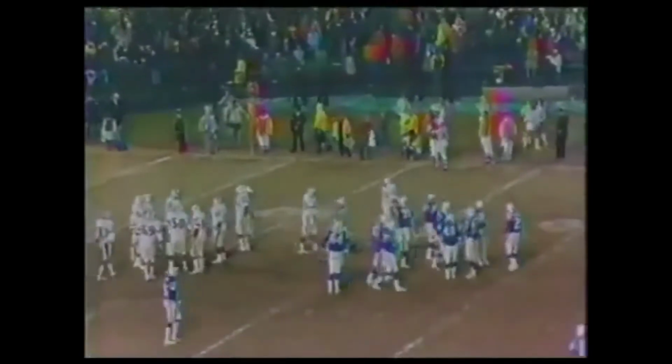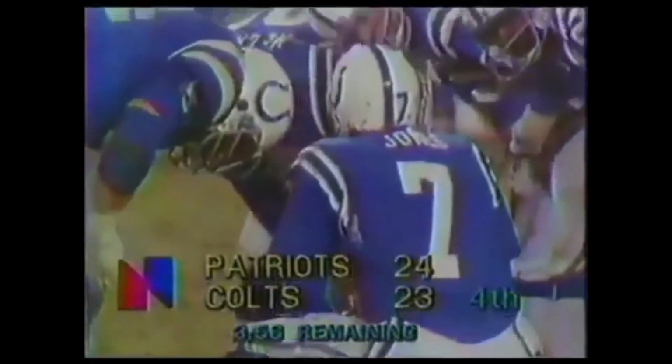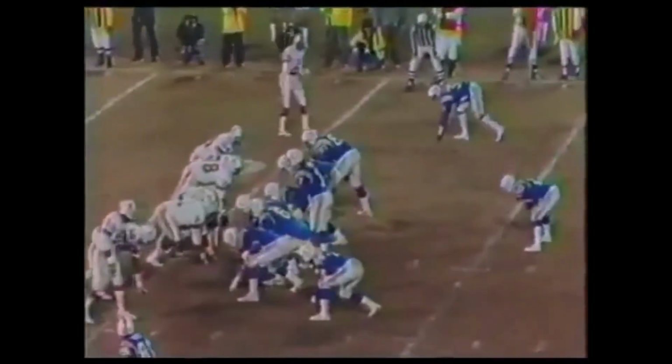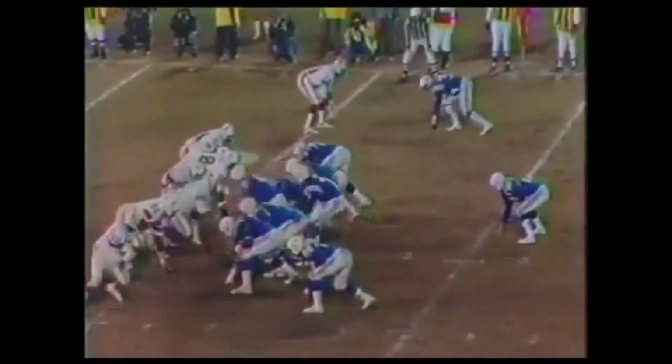Oh, what a great job Jones has done of bringing his team back in this second half, putting those points on the board, getting them within a shot here of going ahead in this ball game. Jones now has, I believe, his top 2 running back receivers: Mitchell, who caught 66 coming in, and McCauley, 49 receptions. They are split. Now Mitchell moves up on a wing left. 3rd down, 8 play.